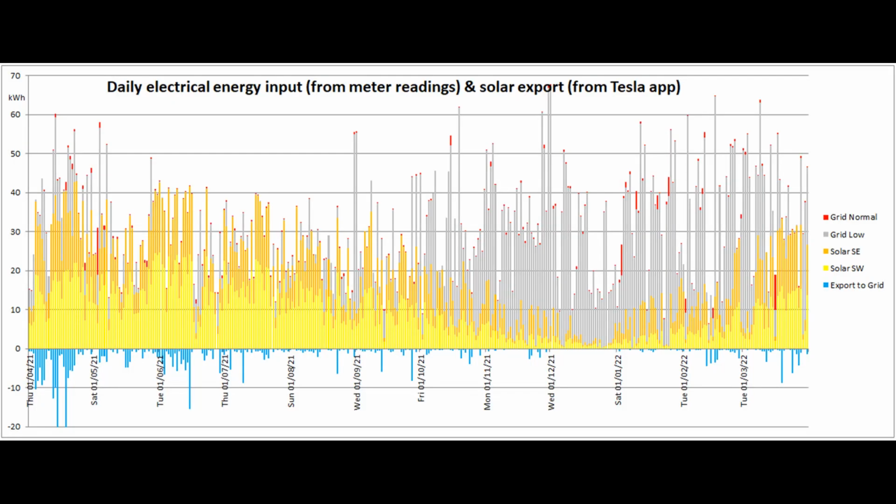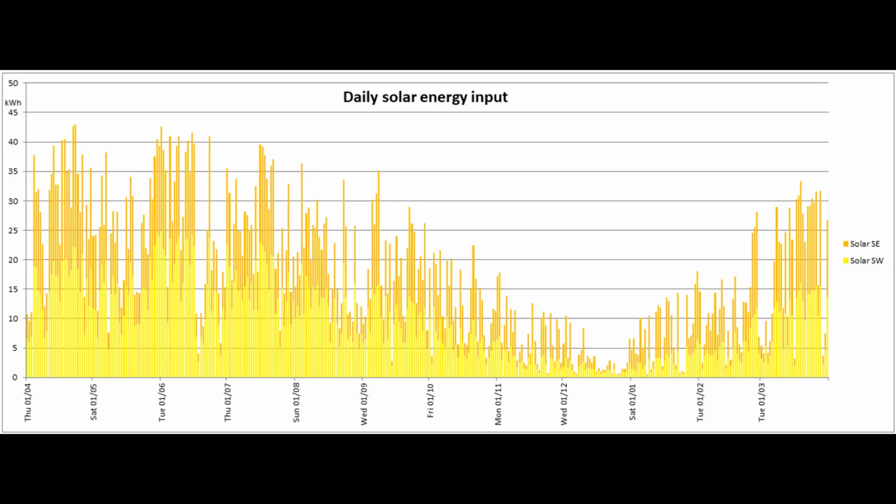This is a brief overview of the distribution of the energy input for the past 365 days, and here's the daily solar production for that same period.